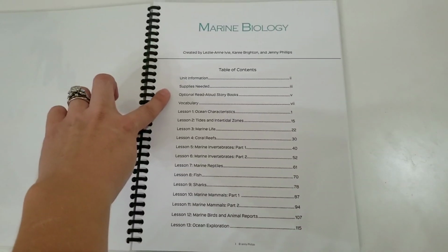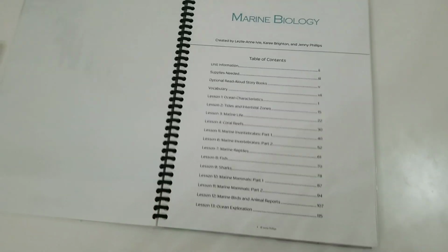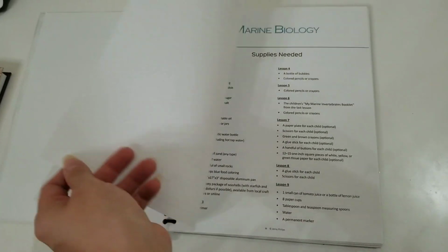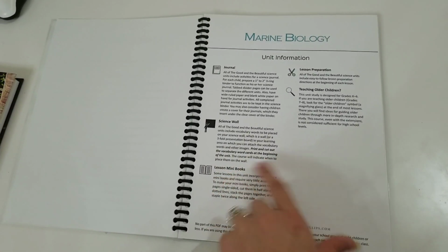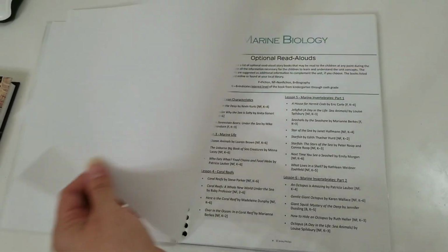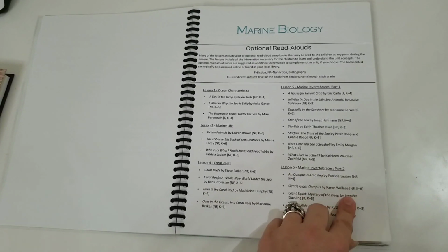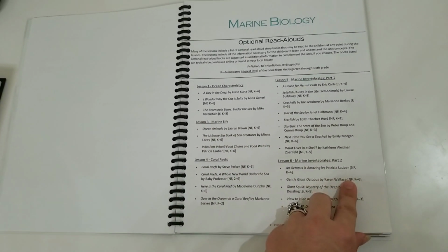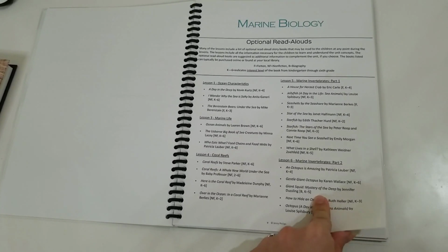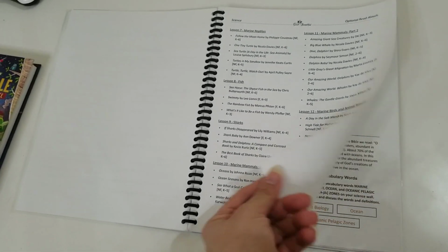And this is just a look inside the table of contents, what you will be learning. Also unit information. This one also comes with lesson mini books, the supplies list, and read alouds. I can't remember if this one had it. I think the other one had it too. But if it does, it'll probably be inside of this. But this is the read alouds. I think I just accidentally skipped over it. This is the optional read alouds. You could go check these out at the library, or maybe you already have them, just to enhance your study of it.